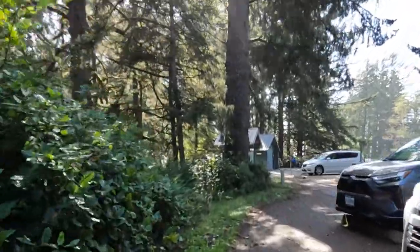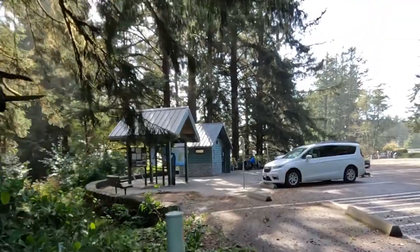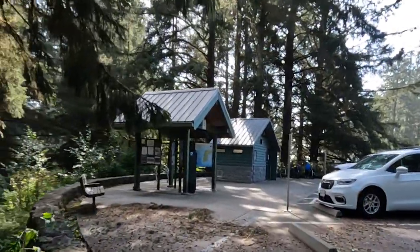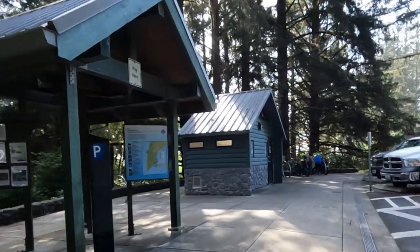On a different and sunny day, I returned to the north part of the park to visit the North Head Lighthouse. The short trail to the lighthouse is marked for walking only, so I parked my bike and continued on foot.